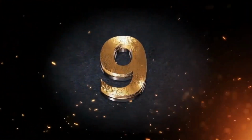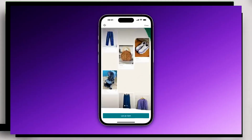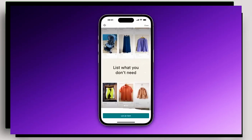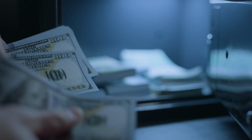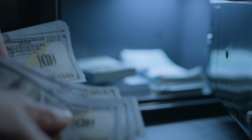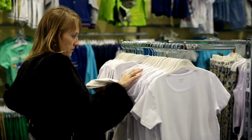Side Hustle 9. Vinted is ideal for fashion enthusiasts, allowing users to buy and sell second-hand clothes. Starting by selling items you no longer need can evolve into a profitable side business by sourcing bargains from charity shops and flipping them on Vinted for a profit.